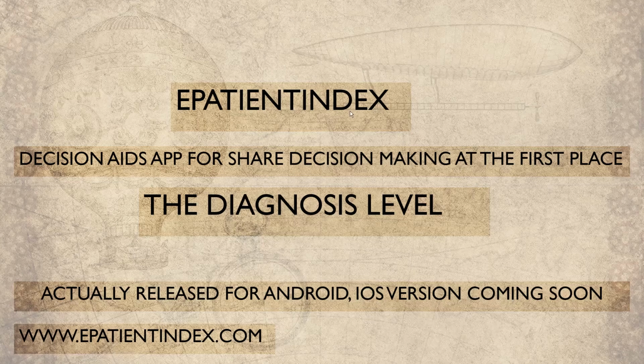Presenting e-Patient Index, a decision aids app for shared decision making at the first place, the diagnosis level. Actually released for Android, iOS version coming soon.